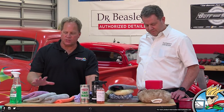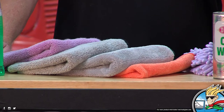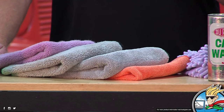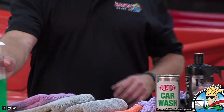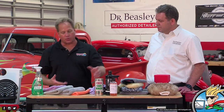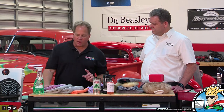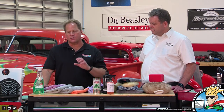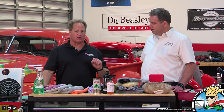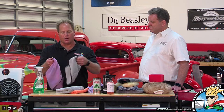Over here, we have some different types of microfiber towels. I was on the forum today, and a gentleman sent me an email asking what towel I recommended for a waterless wash. That's where you spray something on, take your towel, spread it around, flip to the dry side or grab a second towel and dry that section, and now the car's clean. When he asked, he didn't say whether it was for a maintenance wash or a prep wash.